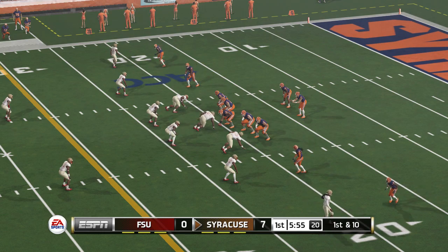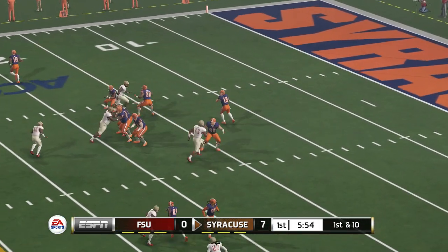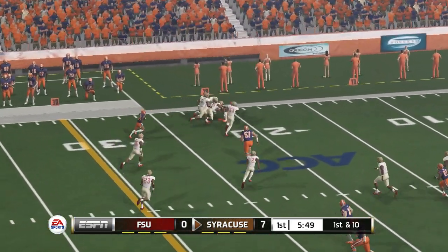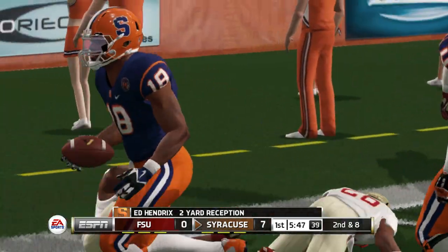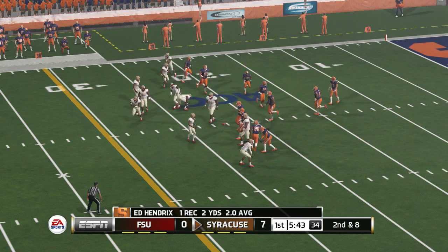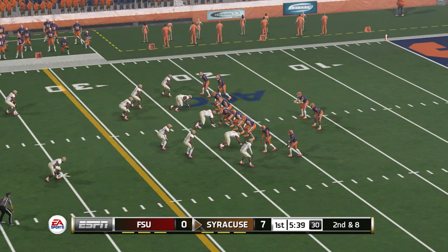Well, I think this defense has got to do something because right now the quarterback is in such a good rhythm that you've got to do something to try to get him out of it. I would suggest trying to bring more pressure. Try to come up with an exotic blitz look to try to get him on his heels as opposed to being the aggressor and attacking the defense. Syracuse up 7 points.